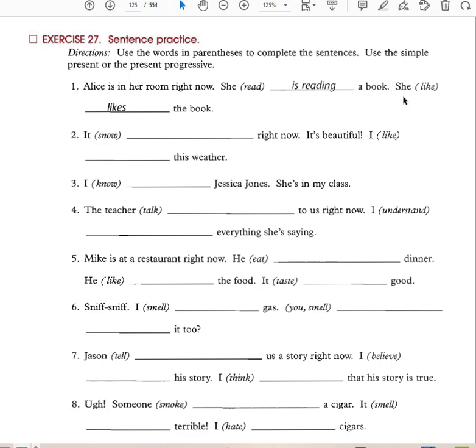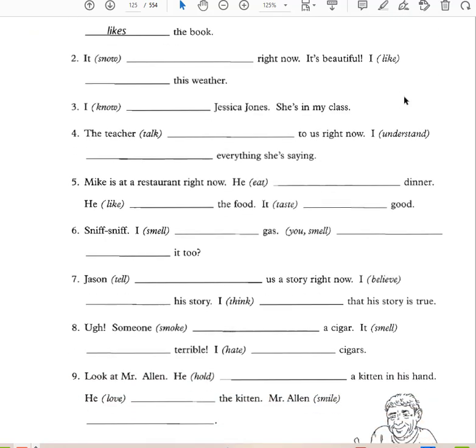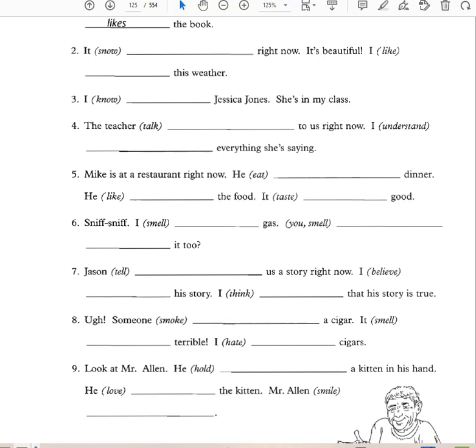Jason is telling us a story. I believe his story. I think that his story is true. So believe and think is a state of mind. So you cannot use that in the present progressive. Someone is smoking a cigar. It smells terrible. I hate cigars. So I hate cigars is a state of mind, so it cannot be used in the present progressive.